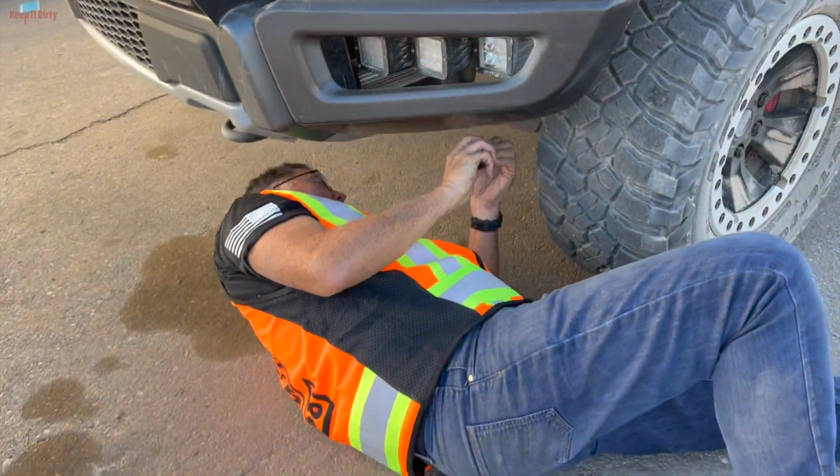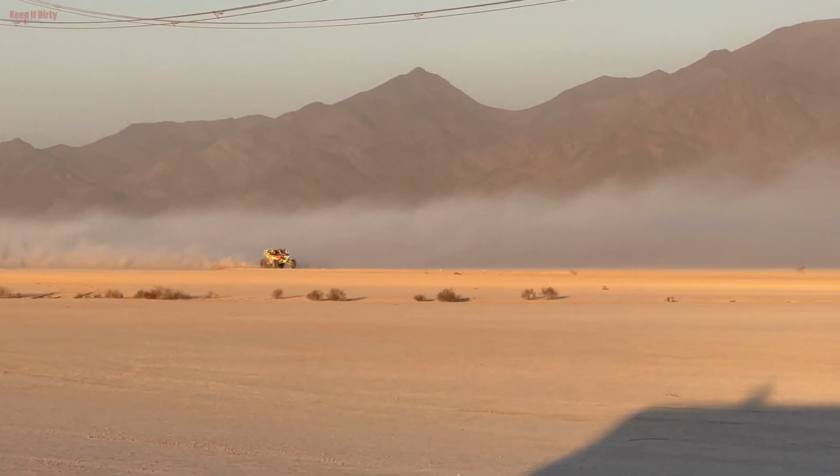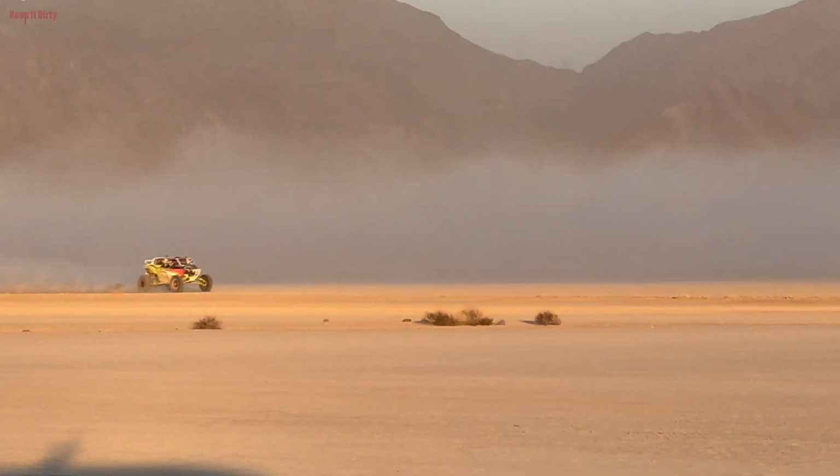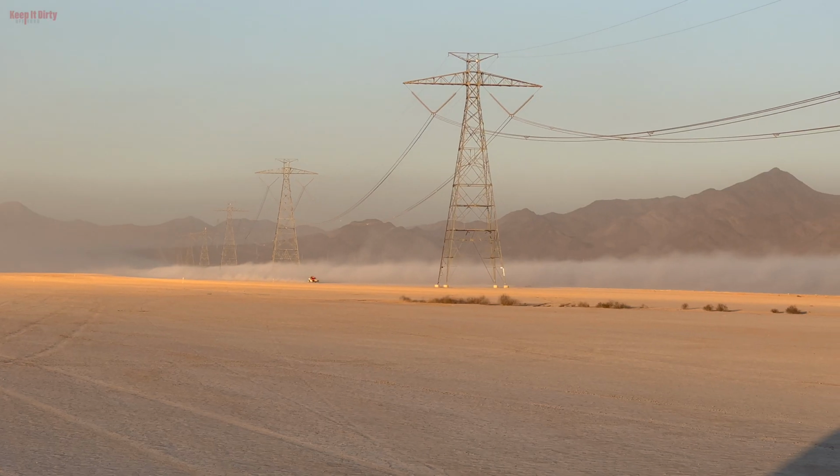We'll see, man. And before you know it, it was almost sunset, and we had to go back out and start getting ready to help our cameraman get out for the end of the day. But you can't help get caught up by how cool it looked out there. I mean, the dust was a problem, but it was beautiful out there.